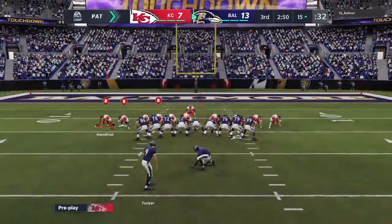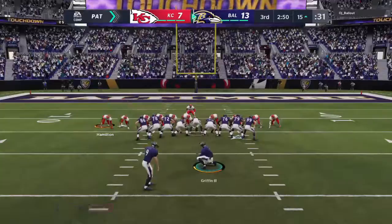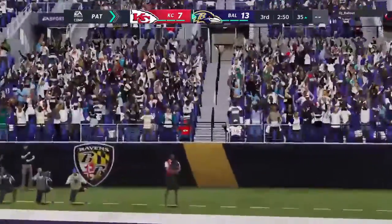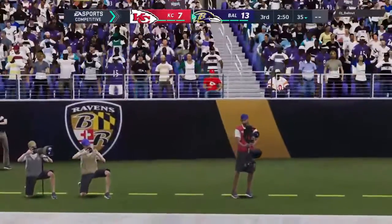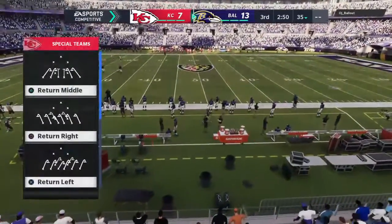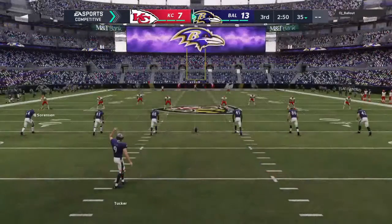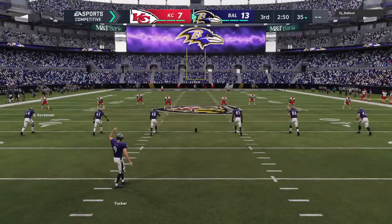Nice job of polishing off that drive, but all the credit there goes to that play prior. Yeah, it certainly does, because after that big play, I think resistance almost felt futile at that point, didn't it? And the very next play, they come right back, quick, fast, and in a hurry, and put it in the end zone. To kick off for Baltimore.